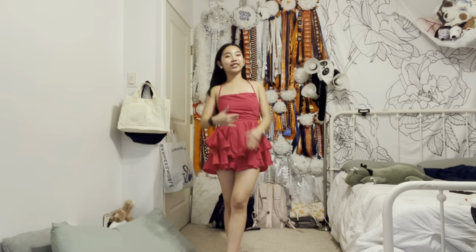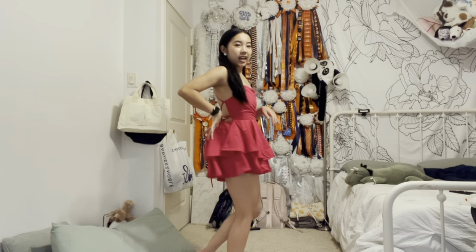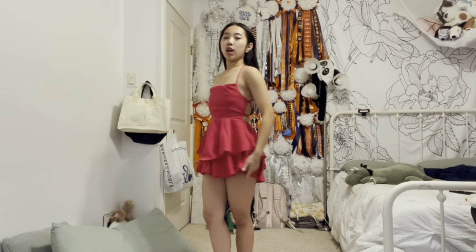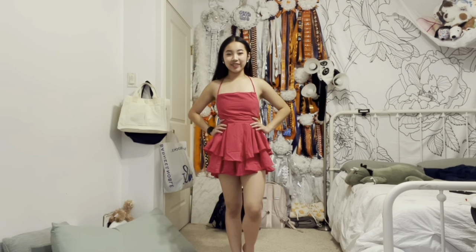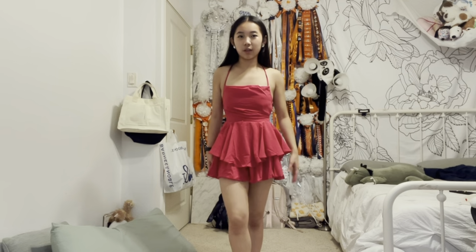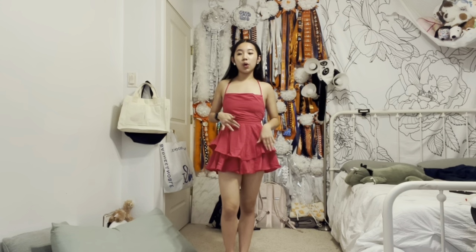This is the back of it. It's laced up. This is more like an elastic, so it doesn't really hug you, but the tie-up does, and it's so cute. It's again short, no shorts underneath, so if the wind blows, gotta cover up. But this is so cute. I love the color of it. I love the little style of it. I think this is similar to my grad dress. I think that one is just white and has more layers, and this is flowier and hugs my body more. But overall, this is so pretty.